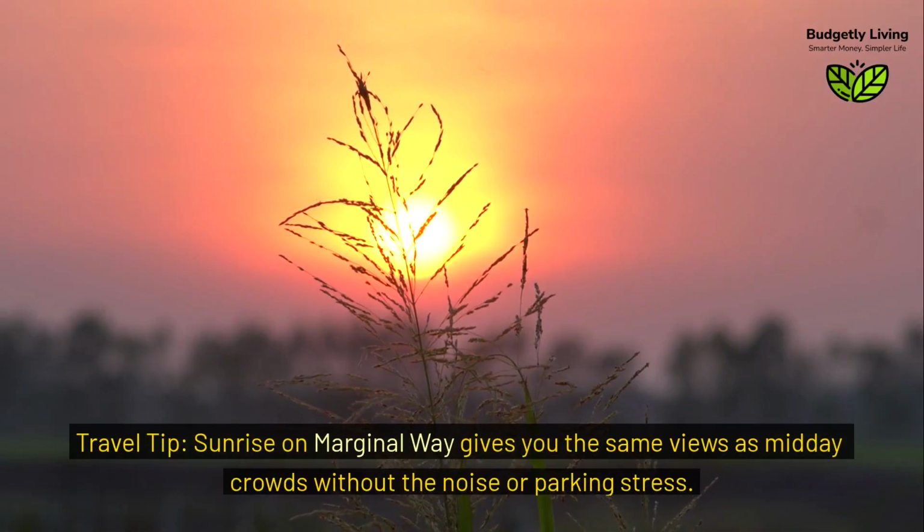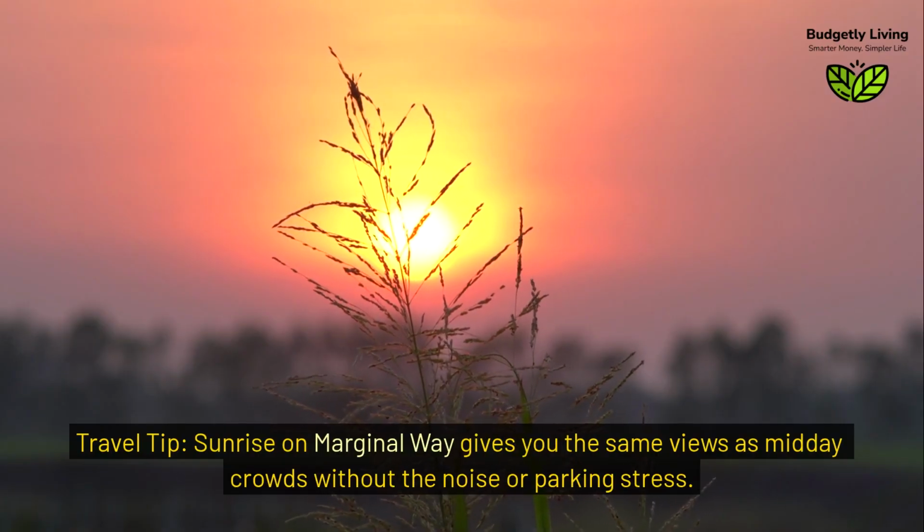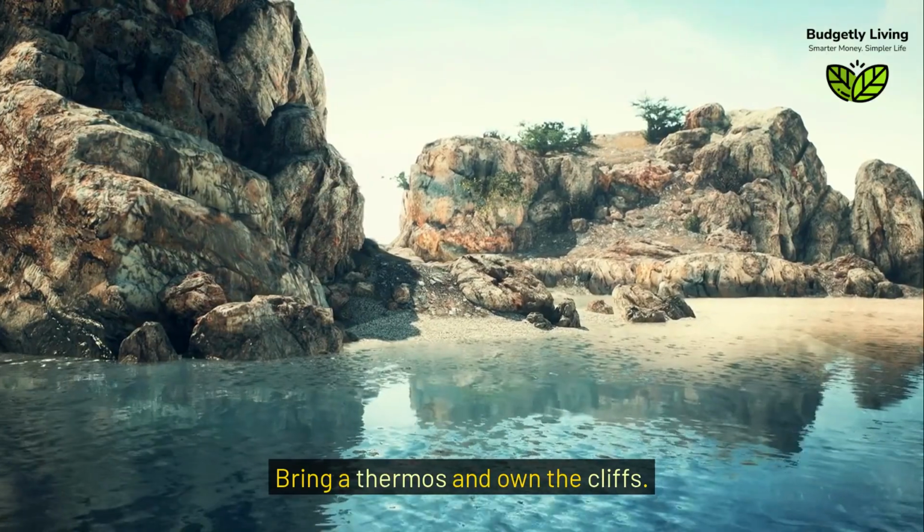Travel tip: sunrise on Marginal Way gives you the same views as midday crowds without the noise or parking stress. Bring a thermos and own the cliffs.